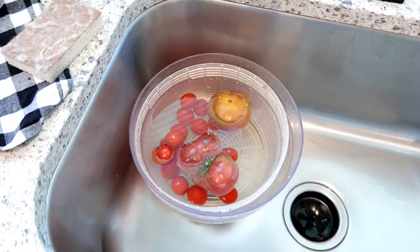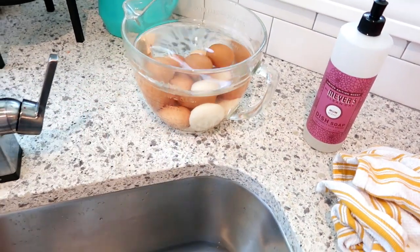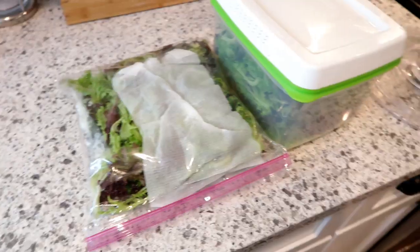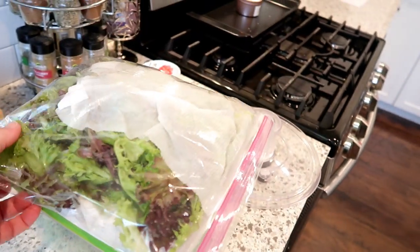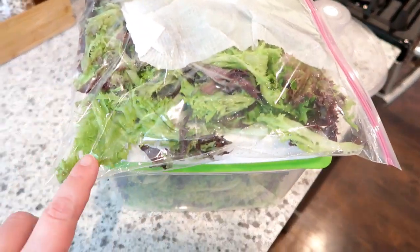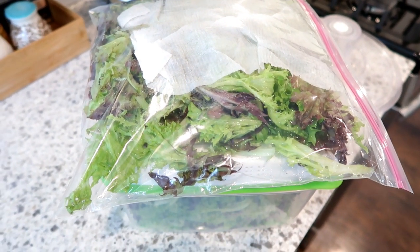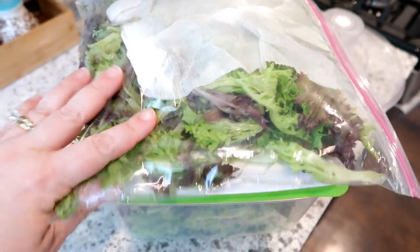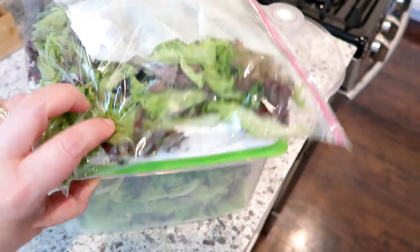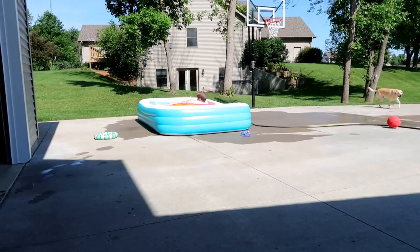I just have my tomatoes in here washing, and then I'm also making some egg salad for this week. So those are my hard-boiled eggs in there. Also, one thing I was gonna say, if you do get lettuce or greens or anything at a farmer's market, make sure that you wash it really thoroughly, because typically they're not using the amount of pesticides that conventionally grown produce is, and so you'll find a lot more bugs in there than you normally will. So just a word of advice.